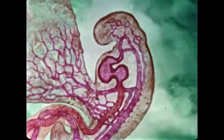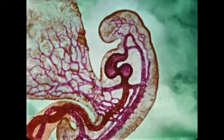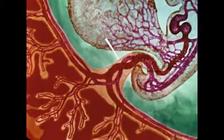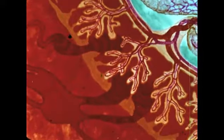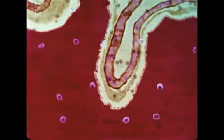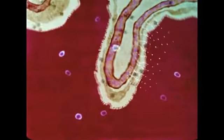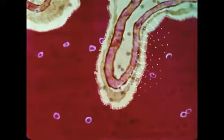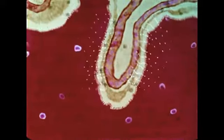By this time, blood vessels have formed. The heart has begun to pump. Blood flows through the umbilical cord into the placenta, where it circulates in small rootlets. The mother's blood flows around and past these rootlets, separated from the embryo's blood only by thin membranes. Waste products from the embryo pass through the membranes out into the mother's blood. Food, oxygen, and other things needed by the baby are taken in.